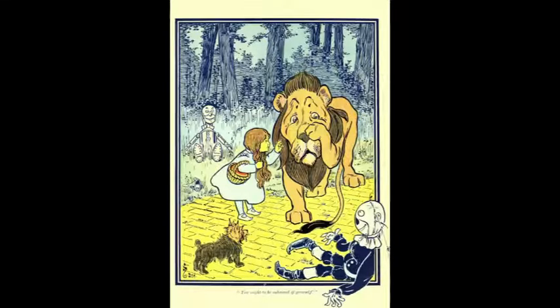Aunt Em dropped her work and came to the door. One glance told her of the danger close at hand. "Quick, Dorothy!" she screamed. "Run for the cellar!" Toto jumped out of Dorothy's arms and hid under the bed, and the girl started to get him. Aunt Em, badly frightened, threw open the trapdoor in the floor and climbed down the ladder into the small, dark hole. Dorothy caught Toto at last and started to follow her aunt.